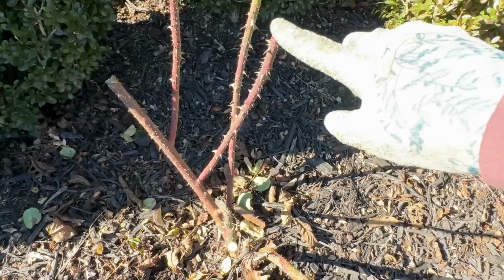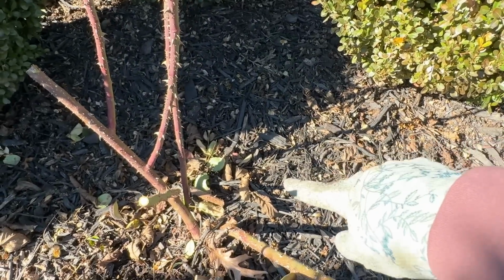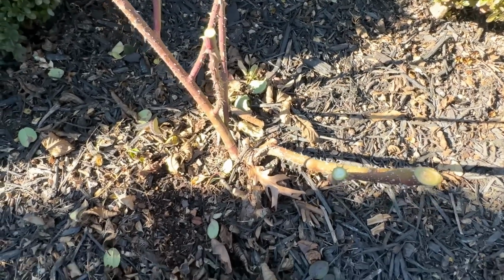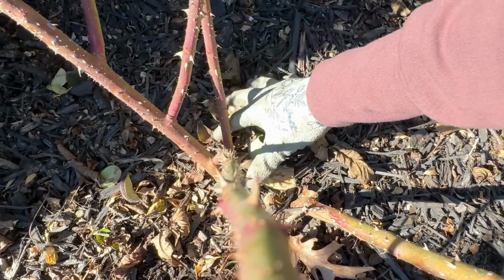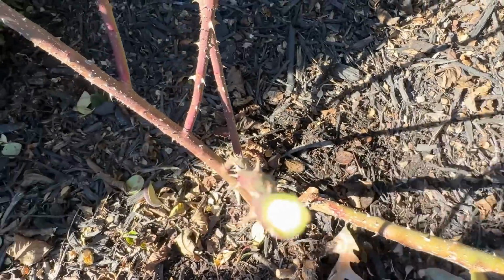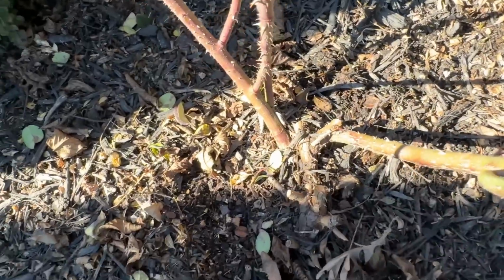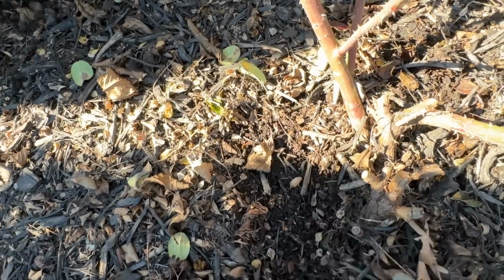This one's pretty much debatable. I could probably cut this one off, but since I don't have any growth over here, I'm gonna leave it. Now look at this one. This one's got all kind of leaves around it. So we wanna make sure we remove all of this. We're gonna get all this away from the plant and dispose of it.